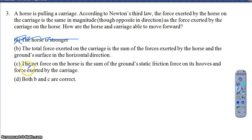So B says the total force exerted on the carriage is the sum of forces exerted by the horse and the ground surface in the horizontal direction. So if I look at my carriage, right, the net force exerted on the carriage, well, I've got the horse pulling one way, and I do have maybe friction or any type of ground force exerted on it going in the other direction. So yeah, the total force exerted on the carriage here actually would be the result of the horse and the friction or what have we against the direction of the carriage. So that's actually true.